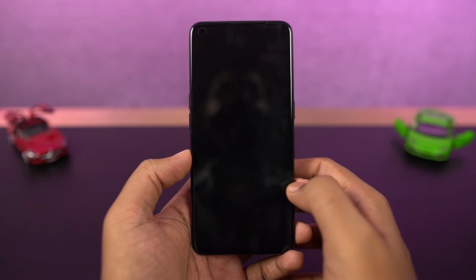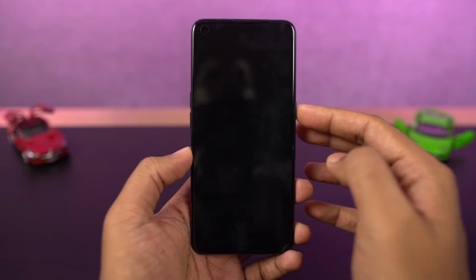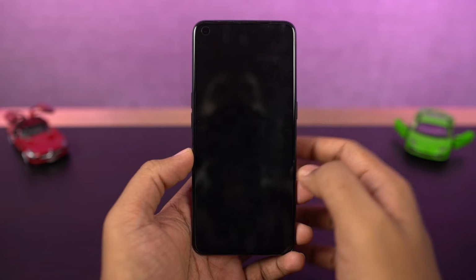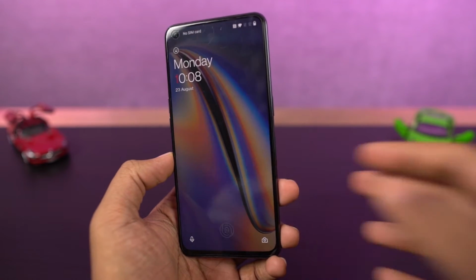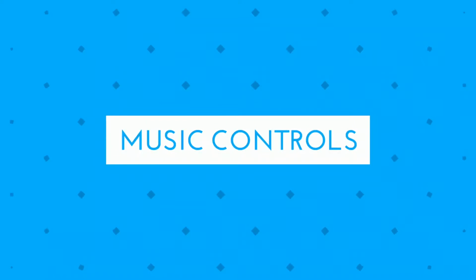If you're already using the Face Unlock feature on this phone, you can just double tap the screen to wake it up, then your front camera will see your face, and then it will immediately unlock the phone. Overall, it gives you a very immersive experience. Next, we have music controls.